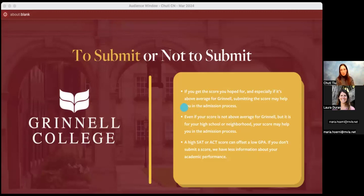So if you get the score you hope for, of course, you're going to submit your score. But even if your score is not above average, now this is from Grinnell College, but it does apply to other test optional schools. If it is not above average for the school that you're looking at, but let's say it's really solid for your high school or your neighborhood, or your background, your score may help you in the admissions process. Also, a high score can offset a low GPA.